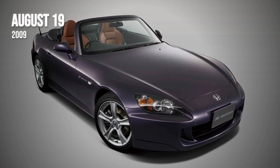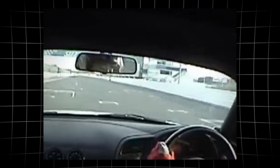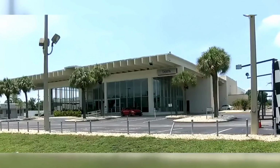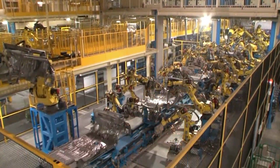On August 19, 2009, the final Honda S2000 rolled off the assembly line, quietly closing the book on a decade of production. The decision did not come from a lack of enthusiasm or engineering failure. Instead, the financial crisis of 2008 had shaken the automotive world, hitting niche sports cars especially hard. Demand for low-volume, high-performance models collapsed as buyers turned cautious and manufacturers scrambled to cut costs.